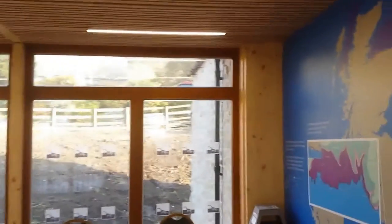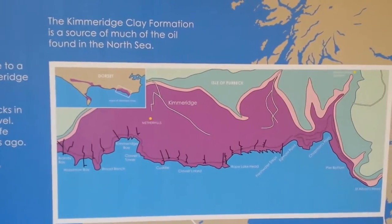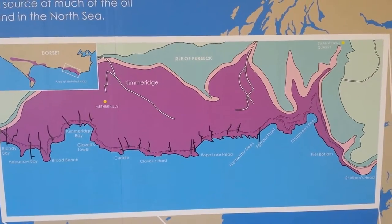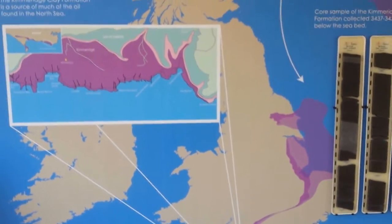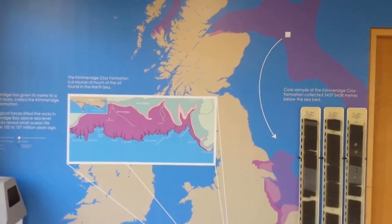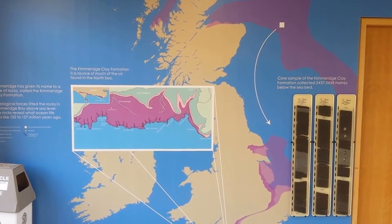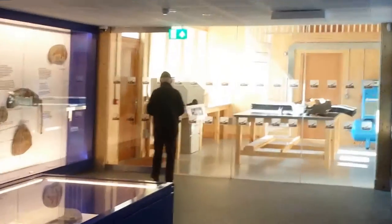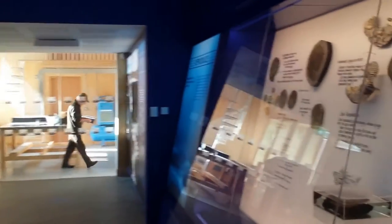Oh, I like that map. Let me just see the map. Yeah, come and see the map, actually. That's what it's all about. And in relation to the whole British Isles. I'm telling you, all around the world, this Kimmeridge clay is famous for having oil beds. That's Steve Etches that discovered many of the samples that you see here.